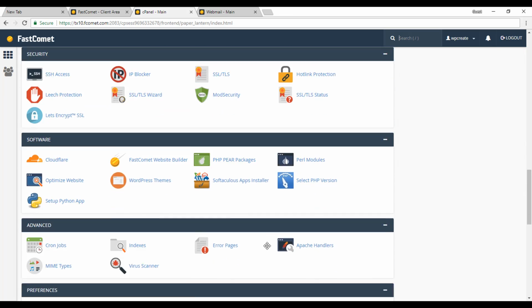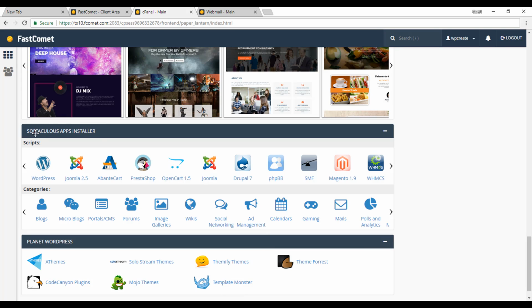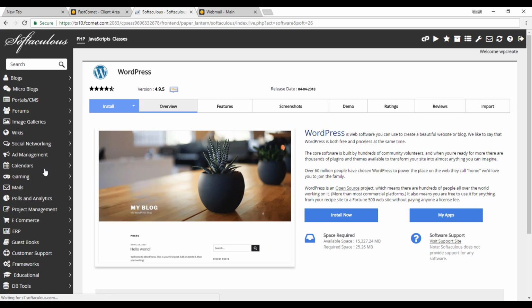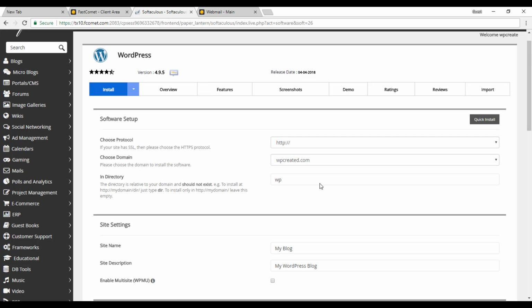So lastly, now all we need to do is install WordPress. Just keep on scrolling down all the way till you see the Softaculous app installer, and under scripts you'll see WordPress. Just click on the WordPress icon, and it will take you right here. This is going to install WordPress onto your server so that we can actually start building our website.